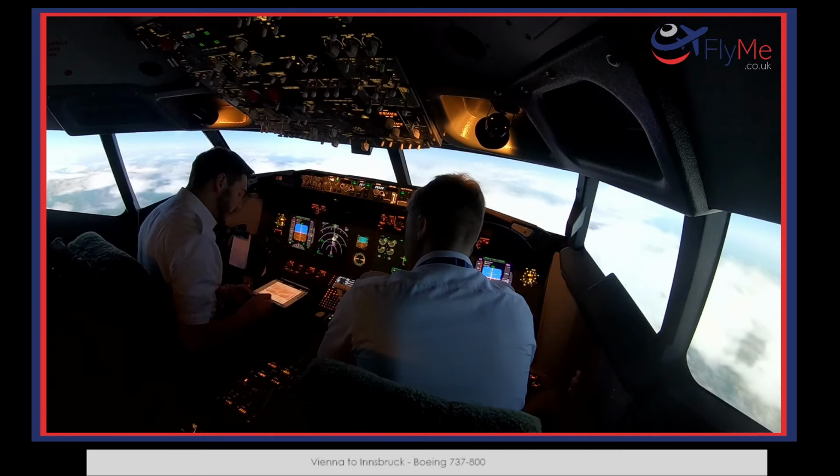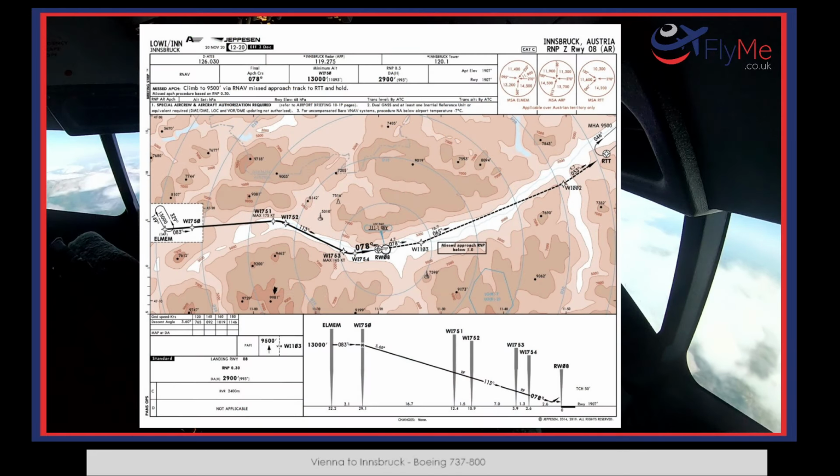As for the actual approach, it's RNP Zulu runway 08, which we've got identified on my side as well. And the final approach course is 078, so if we set that. So then, from LMM, we're tracking out above 13,000 feet, 083 degrees for 3.1 nautical miles. That's checked. To Whiskey India 750, that's the start of the glide slope, or where we intercept it, which is a 3.6 degree glide slope. Yep, that's checked. For 16.7 nautical miles to Whiskey India 751.